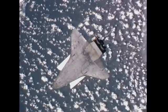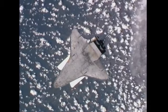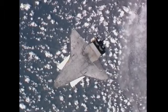Discovery currently 582 feet away from the space station. Station, Discovery, end photos.